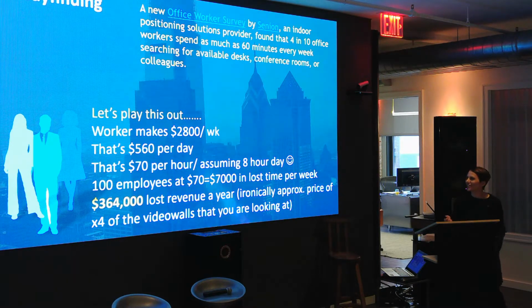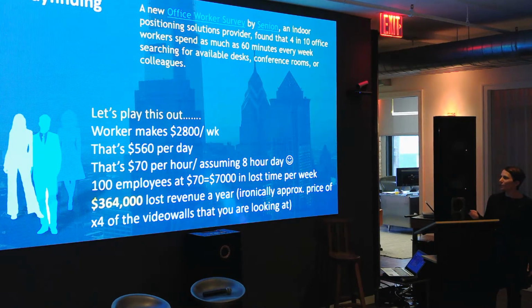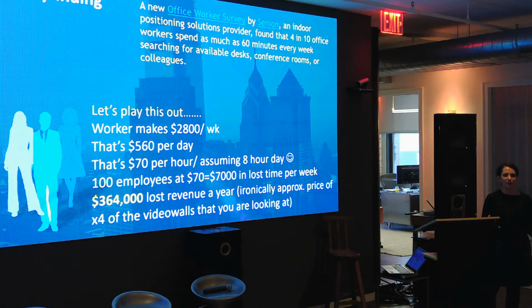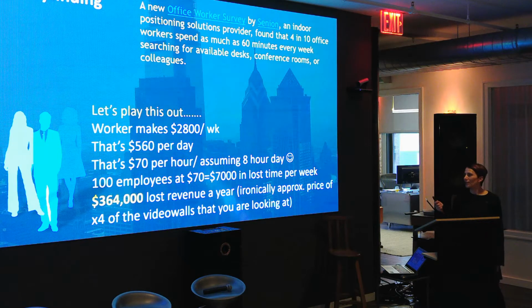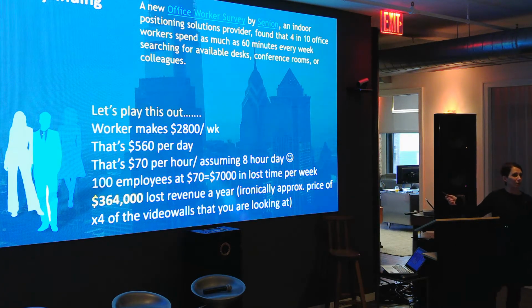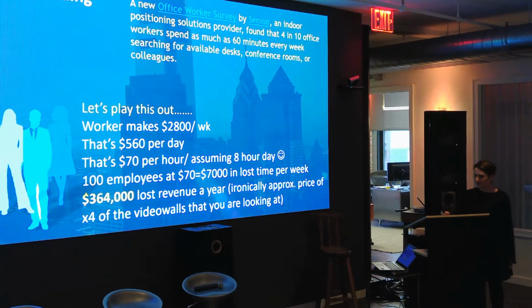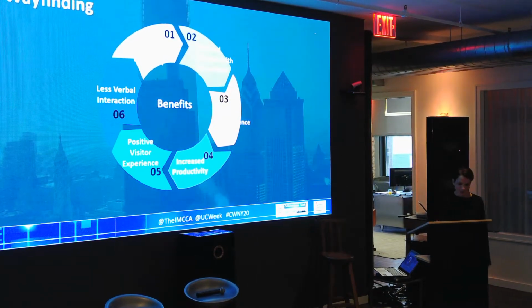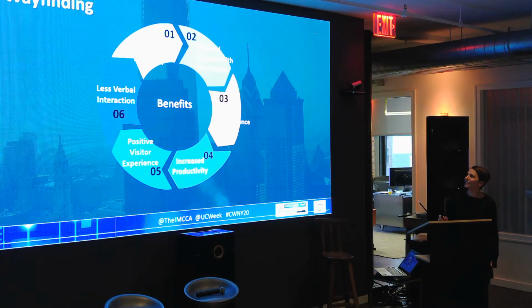Obviously, we didn't have enough donuts. So a worker makes $2,800 a week, $560 per day, $70 per hour, assuming an 8-hour day, because all of us only work 8 hours, or the Gen Zs, we only work 4 days a week. 100 employees at $70 an hour, $7,000 in lost time per week, $364,000 a year in lost revenue, which ironically is the approximate price of 4 of these video walls. It's for all the end users here, so you can afford this. So, right, the dog's like, I'm out of here.